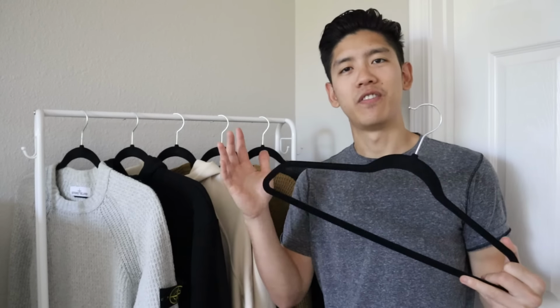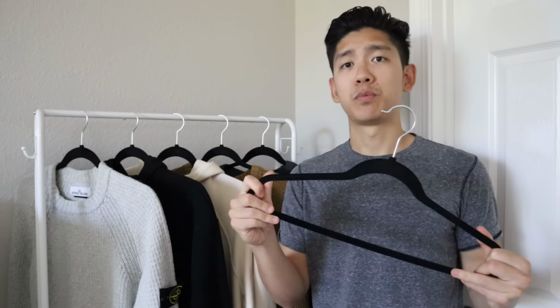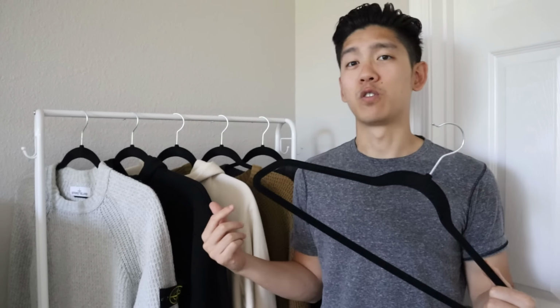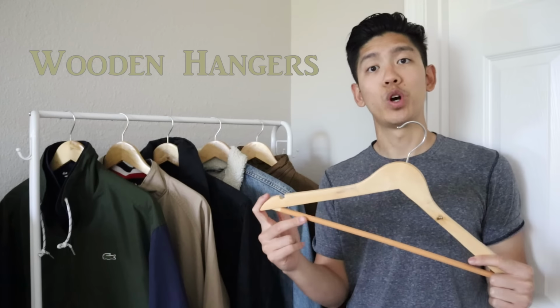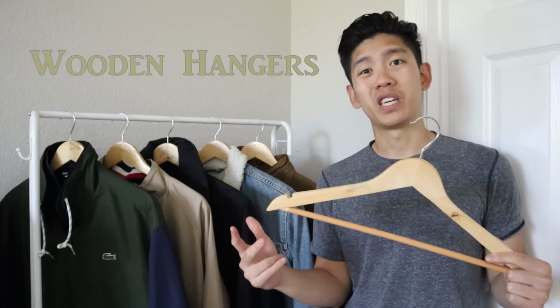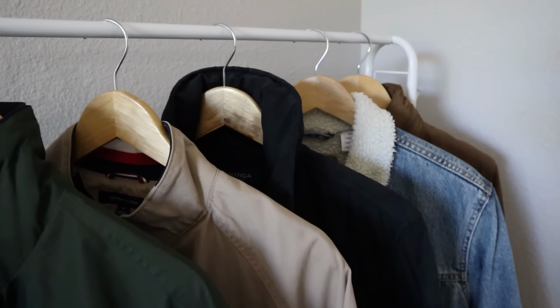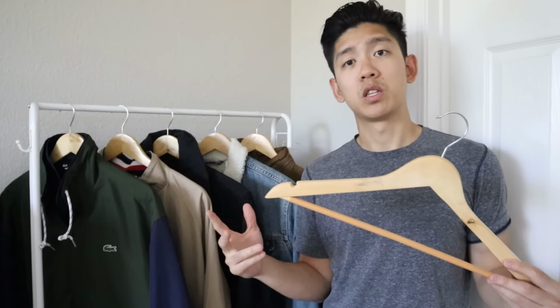Alright, to summarize the velvet hangers, definitely a good option for you if you have a little more of a sophisticated closet, if you have a little more heavyweight or expensive garments that you want to take better care of, then this is the option for you. Alright, hanger number 4 is the wooden hanger. These are typically bulky, heavier, and more expensive, but with that comes more durability and quality build. Let's talk about the pros and cons.